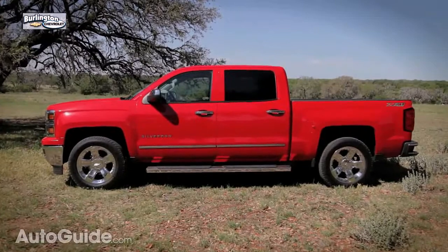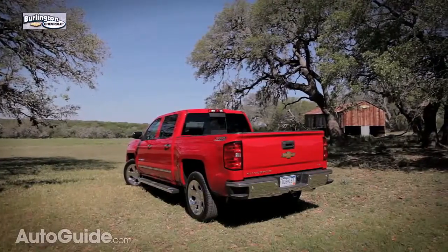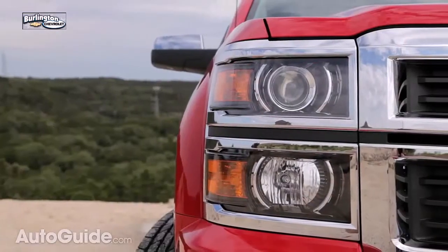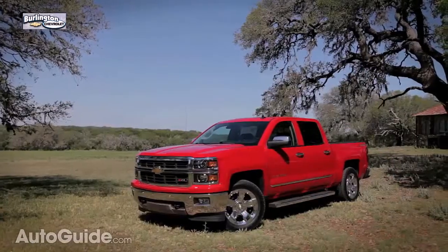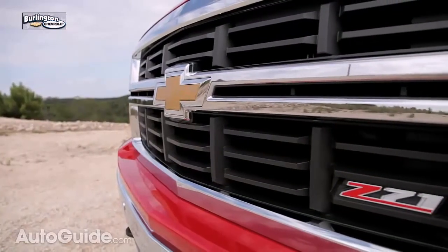Chevrolet says that this truck is new from hood to hitch, but that's only partially true when you look at the styling. Down the sides and around the back, it actually stays quite close to the old truck, but up front, we have some drastic changes. There are new projector beam headlamps, a bigger grille, and that big old bow tie right there in the middle. Chevy took a lot of the rounded edges and really squared them off. That gives it a big fist punching through the wind sort of look.